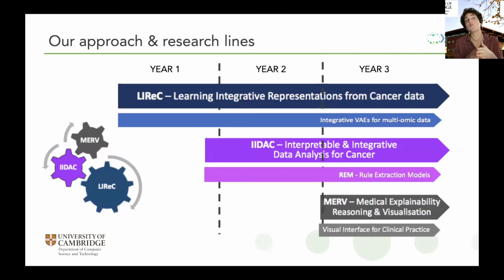And then in the second year, we started another research line, which is more on the interpretability and explainability side of things. And we developed REM, rule extraction models. So these are methods that allowed us to extract sets of rules from deep learning. And then finally, now we're going into the deployment of all of these methodologies. So we're developing a visual interface for clinical practice. So these are 3 research lines that all work together, and they're all still ongoing. So we're extending them all in different ways.